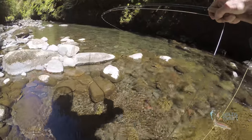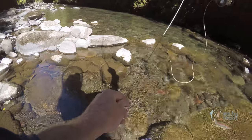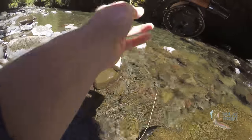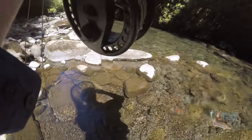He really is trying to get me on the far bank. Underneath stuff. That's what he's trying to do. It's a dirty fight. Very dirty fight. These wild fish are pretty savvy in that regard.